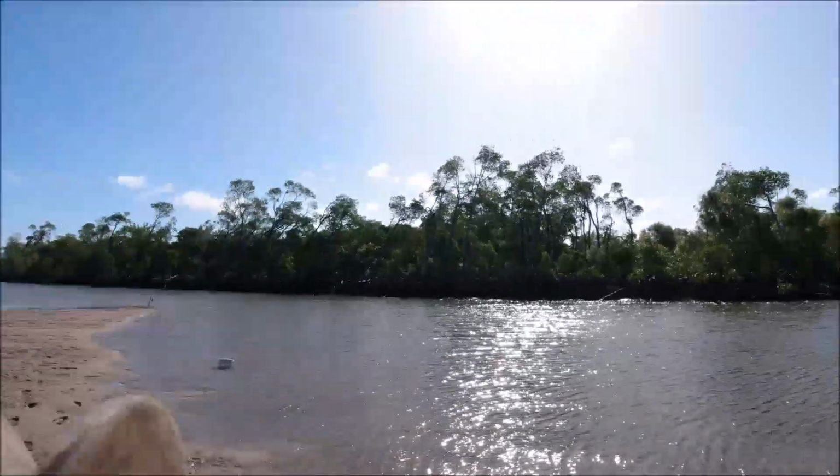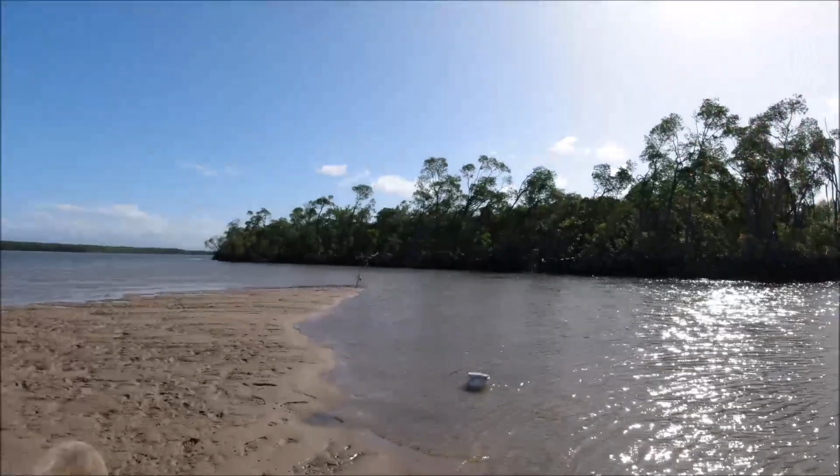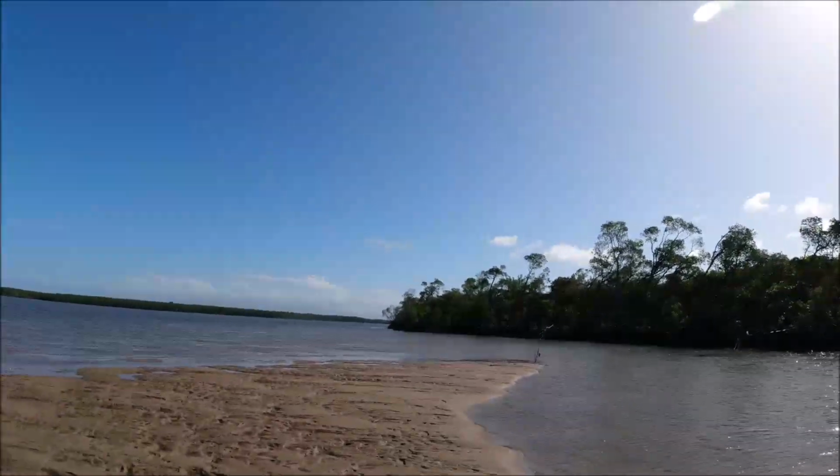Okay, back in what used to be my favourite spot. It's quite windy. Well, it's not horribly windy, but it is windy, so you're going to hear buffeting. Back in my favourite spot. I'll have a bit of a pan around.